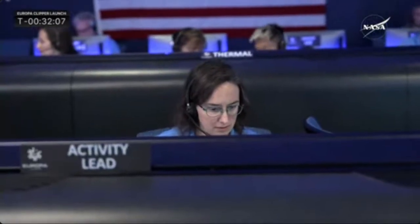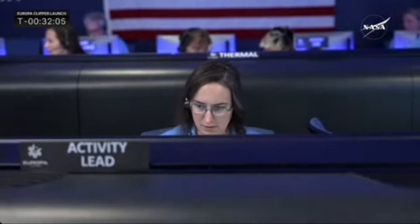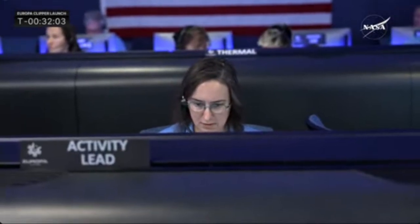Great news that fueling continues to go well on the rocket. As for the spacecraft, let's get back to Raquel for another check. Megan, Mission Control has been conducting readiness polls, team-wide check-ins before launch to confirm everything is good to go. The activity lead is making sure the launch-specific software is ready to run, and after liftoff, she'll be monitoring it to ensure everything on board is working as expected.